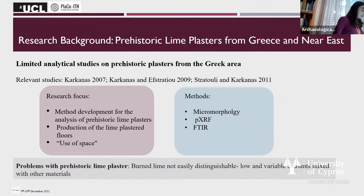Most of the archaeometric studies on lime plasters from prehistoric Greek sites have been conducted after 2005, focusing on Neolithic plastered floors with emphasis on the development of methodology for the analytical study and the characterization of the production. However, the main problem with the study of archaeological lime plasters is that the identification of the lime is not as straightforward, since natural calcareous materials can be very similar to the carbonated lime. The identification is even more challenging in prehistoric plasters, which contain a very small proportion of lime, and some of these were produced with burned calcareous material rather than true lime.